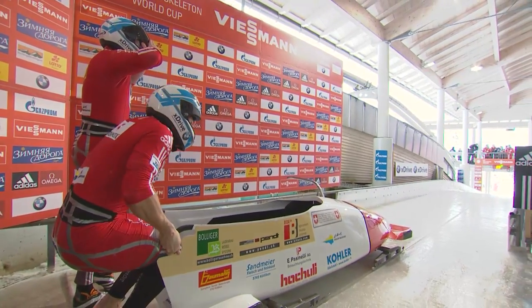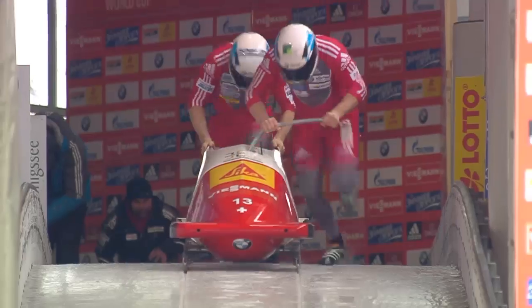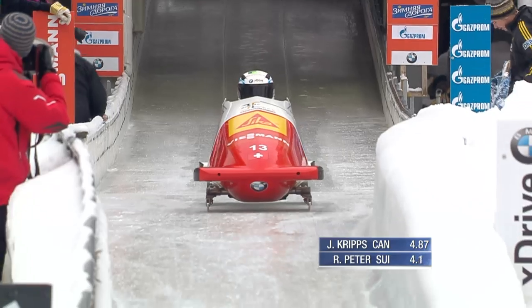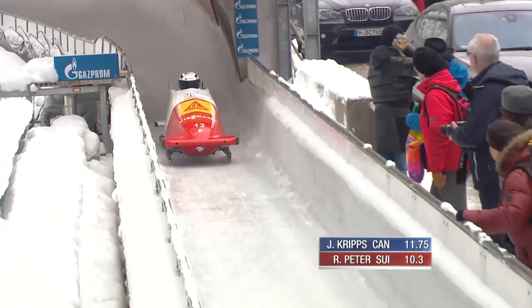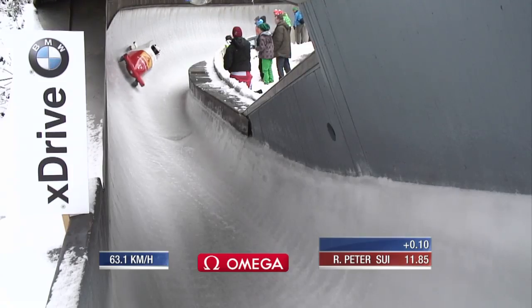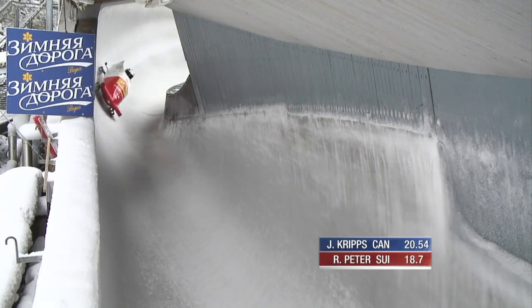Look at the quads on that man. Strong hit. Forcing it. Getting well. 493. As quiet as possible. 493, not too bad. Really considering Rico Peter. Well, that's in among the Americans and half the German sleds as well.